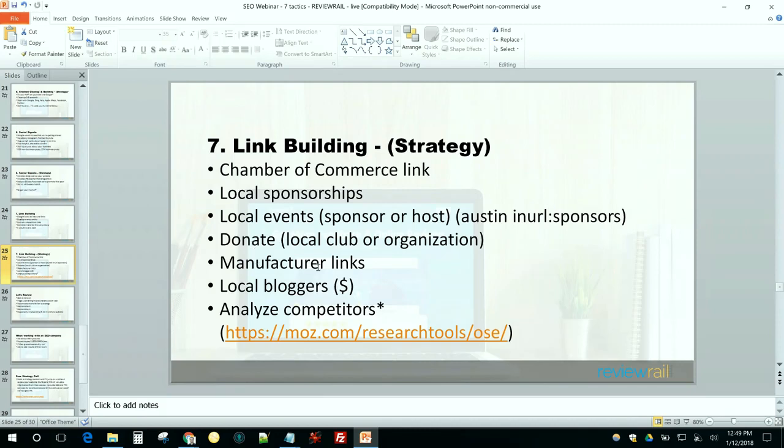Manufacturer links, local bloggers, they're usually hungry for money. So you could offer them money. Now again, Google says do not do that. You shouldn't be buying links, you shouldn't be offering people money, but it is a strategy. I just want to put it out there. And then analyze your competitors.